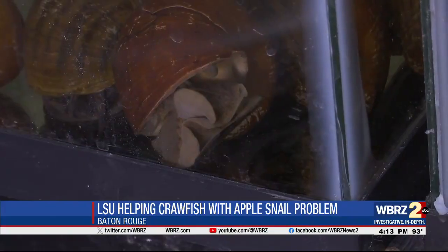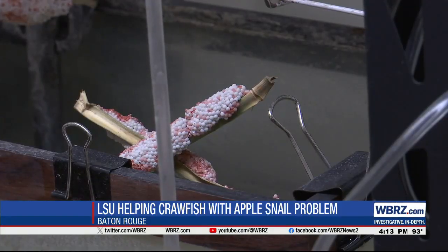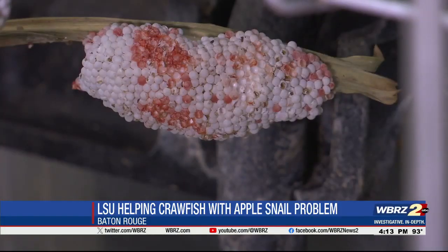In the meantime, the professor says there are things people can do to help as well. If you find the eggs, you can knock them down with a stick into the water, and that will prevent them from hatching. Wilson says if the eggs are white, that means they are closer to hatching.